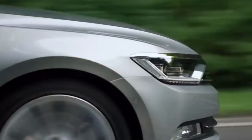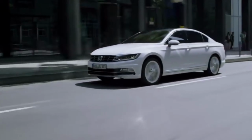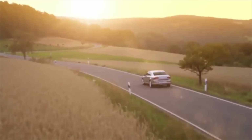So it's already safe to say that TSI from the new generation VAG is no longer so scary. They can be considered for second-hand purchase. Besides, the consumption and dynamic performance will pleasantly surprise you.